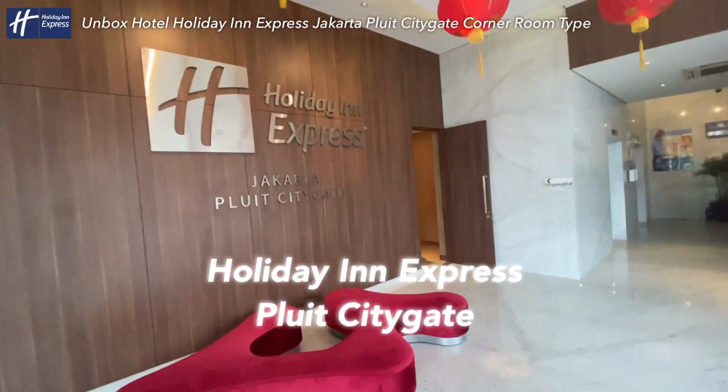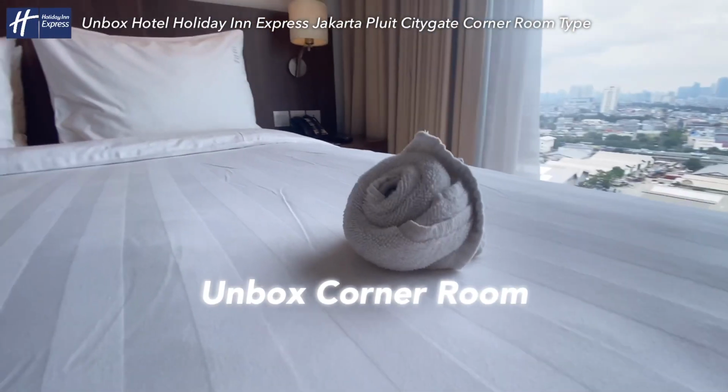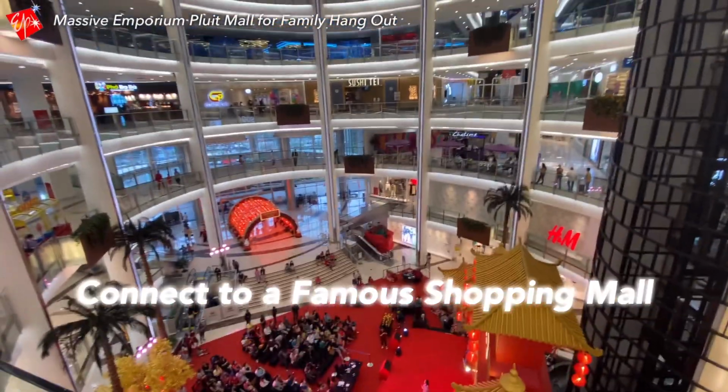Stay in Holiday Inn Express Pluit Citygate, got friendly staff, unboxing corner room, and connected to the mall.